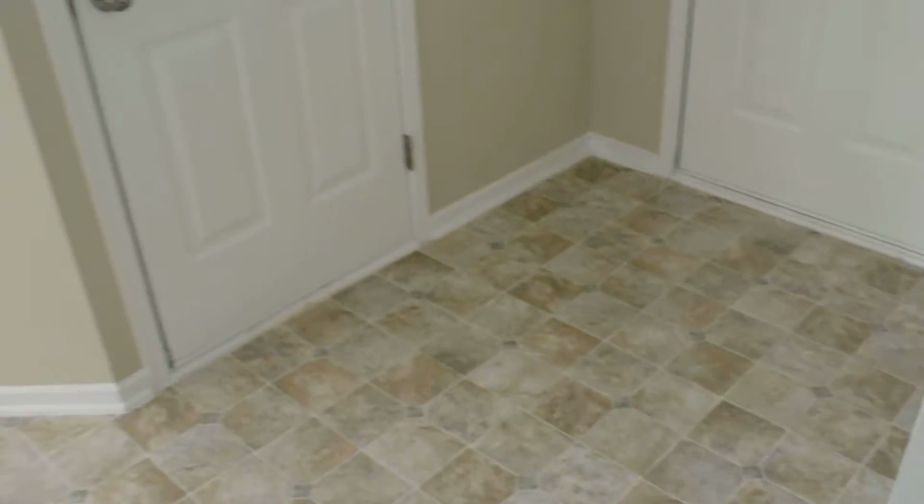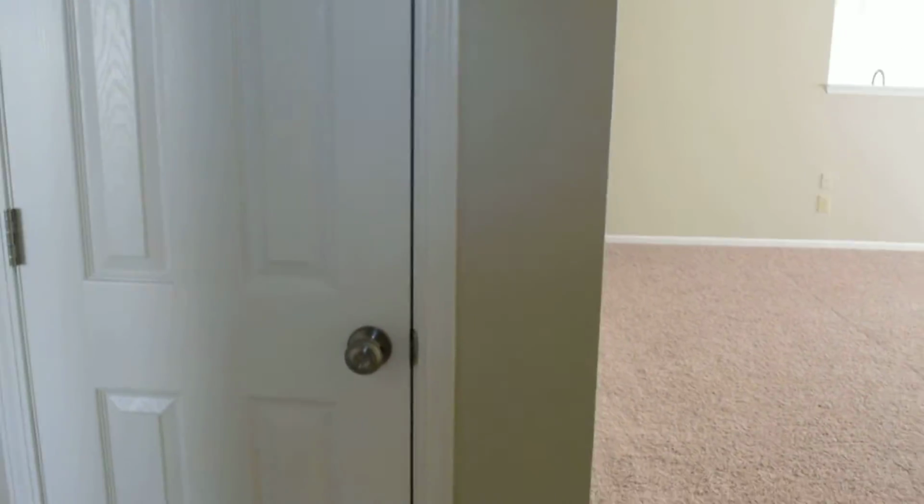Here is the front door behind me. The entry leads in a couple different directions. First on the right is the garage, 2-car garage. And directly in front of the front door is a coat closet.